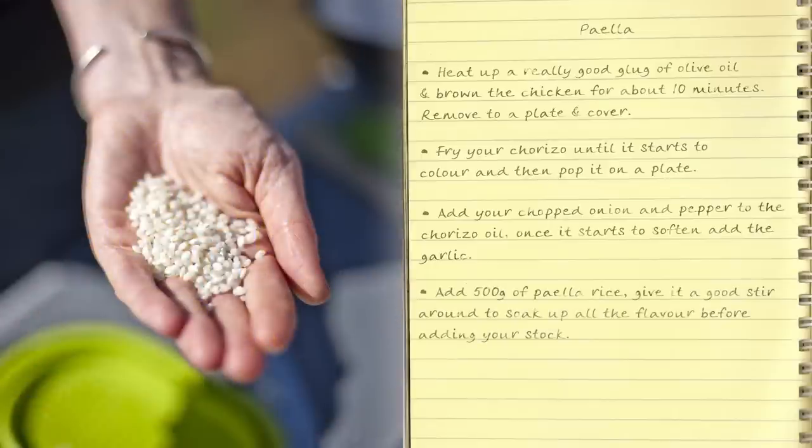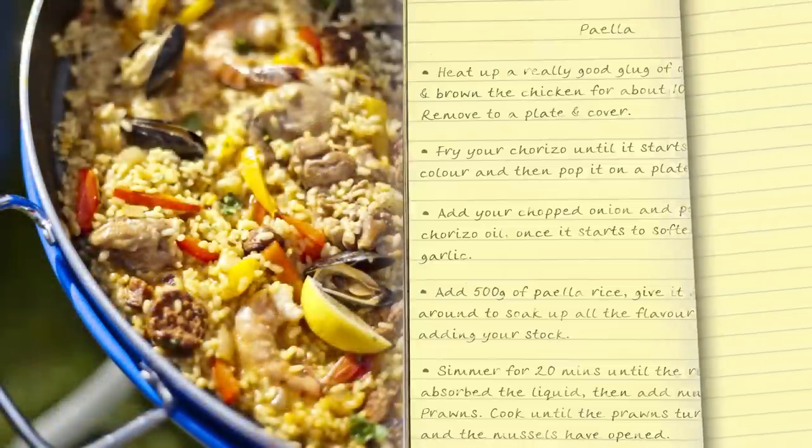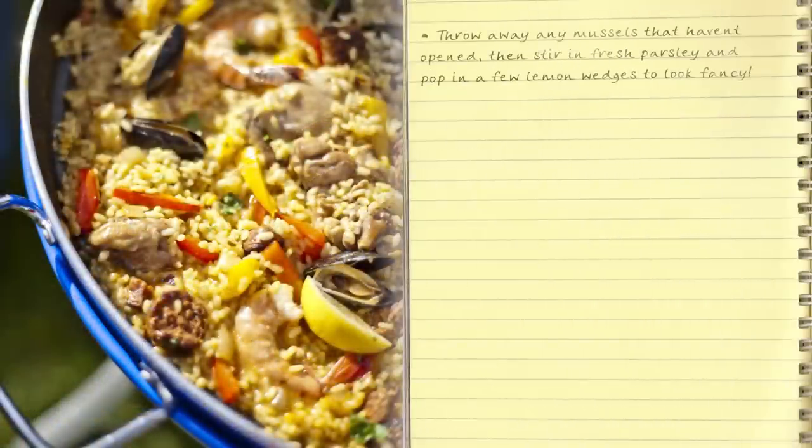Add 500 grams of paella rice, give it a good stir around to soak up all the flavours before adding your stock. Simmer for around 20 minutes until the rice has absorbed all the liquid, then add the mussels and prawns. Cook until the prawns turn pink and your mussels have opened. Throw away any mussels that haven't opened, then stir in fresh parsley and pop in a few lemon wedges.